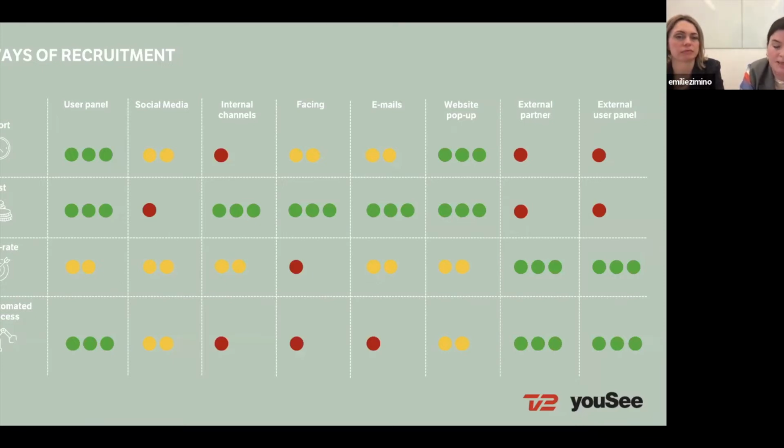But it all depends. I think it's important to be clear here that just because you add a user panel to the way that you recruit doesn't mean that it should be the one way to go all the time. In YouSee, for example, we have very specific customer research cases. If a customer has within the last 3 months bought a TV box or gotten new equipment on a specific technology, because as you know, internet runs on different technologies depending on what cable you have or where you live in Denmark, then the user panel is perhaps not the best way to go.